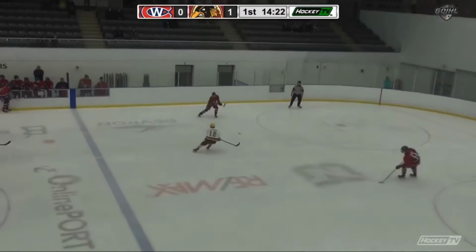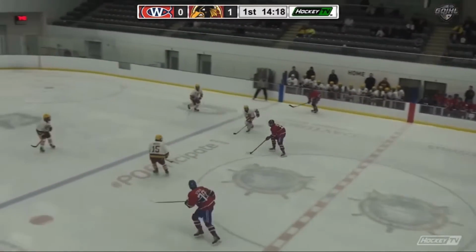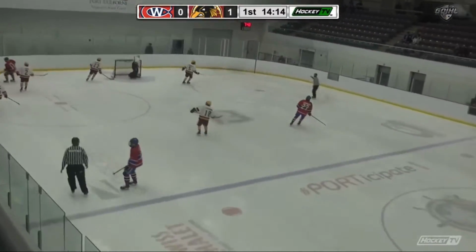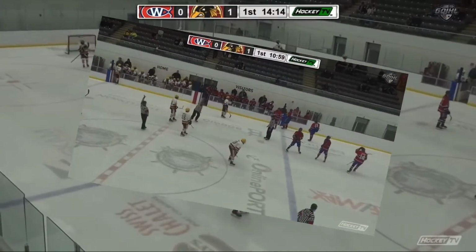Corby and Clark play catch on the back end for Welland. And now here's Corby, through center. Corby weaving his way in onside. No, it'll be offside at the line. So a good check for Thorold, a good forecheck for Thorold there.